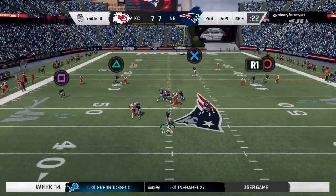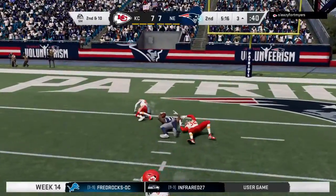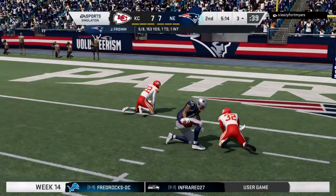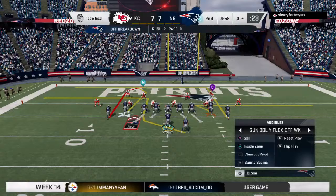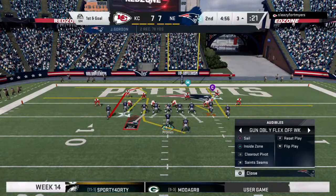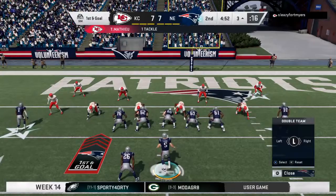Second and 10. He's going to fire one deep. Man, it's caught at the 6-yard line. Big play there for New England. 43 yards. First and goal at the 3-yard line.